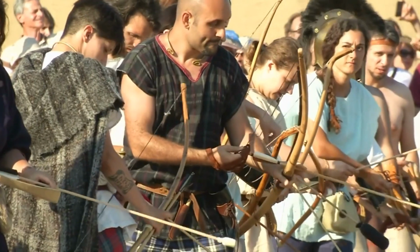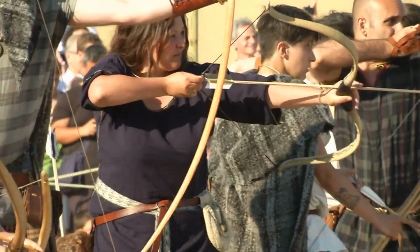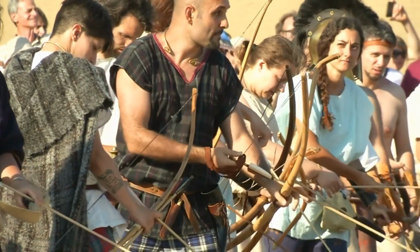effectively. Hannibal used a classic double envelopment maneuver, where he lured the Roman forces into a vulnerable position and then encircled them with his army, systematically annihilating them.